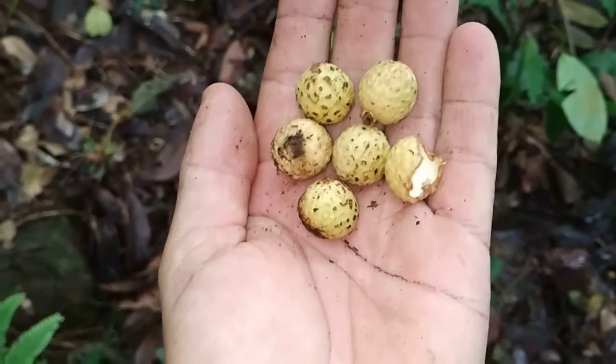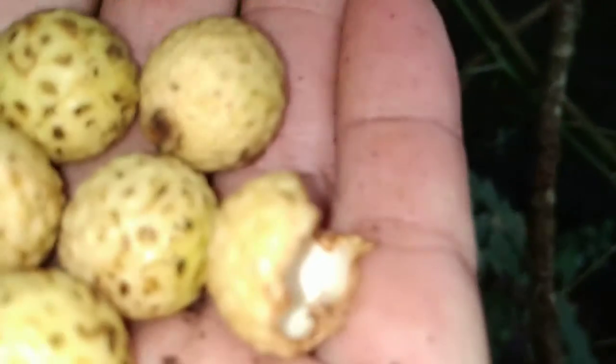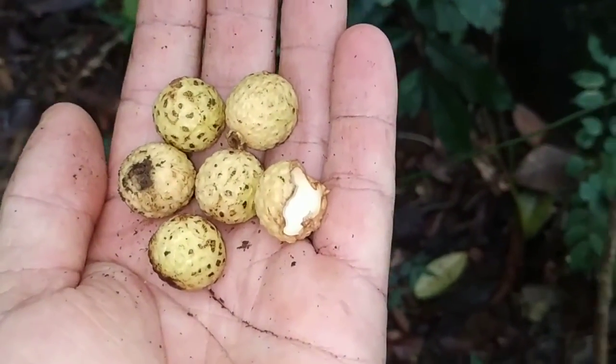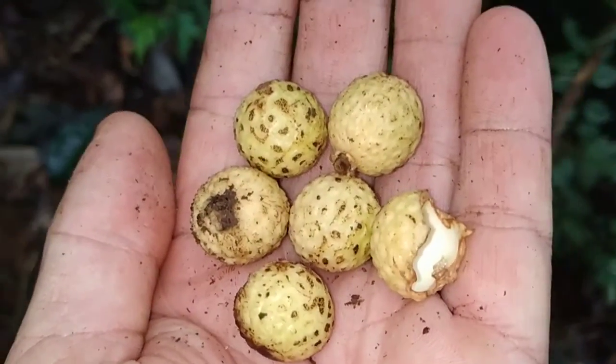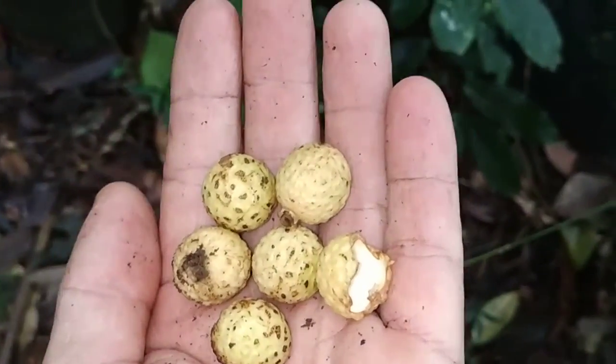Hi folks, I'm on the mountain not far from Serian in Borneo. I guess this would be the Ranchan mountain because the village next to it is called Ranchan, the park next to it is called Ranchan.